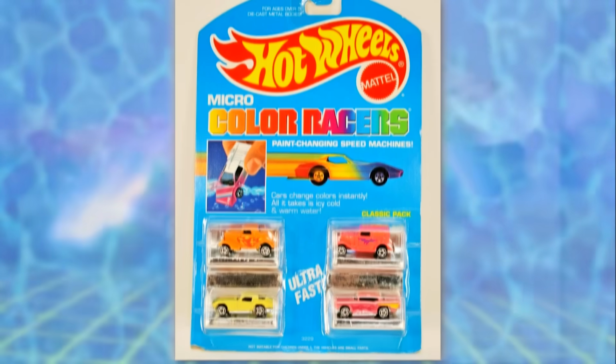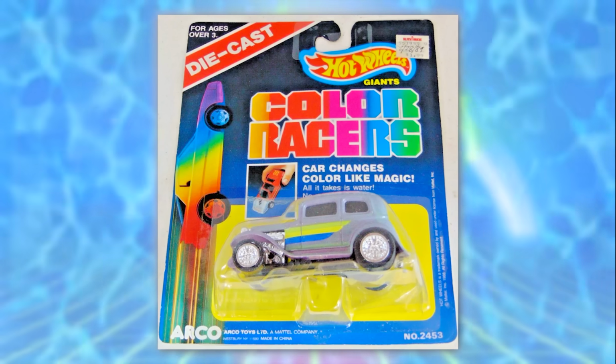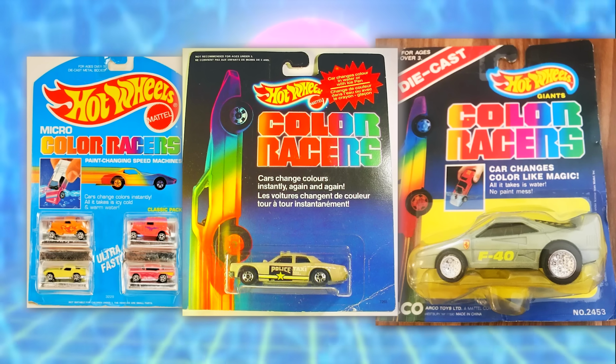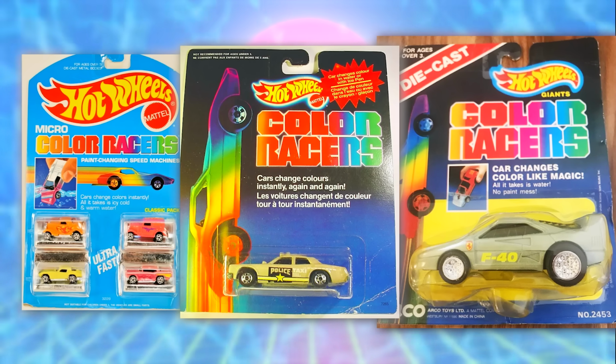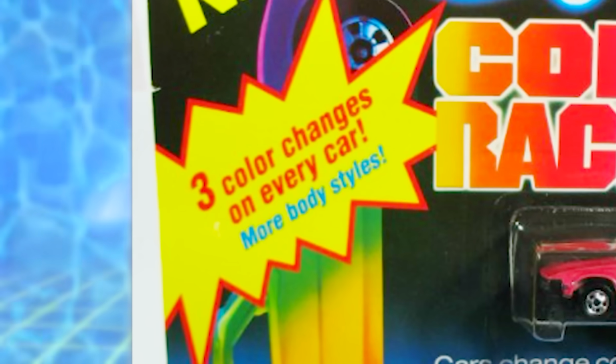They also released micro color racers or mini Automagic cars, which are just even smaller versions of them. And on the other side of the spectrum, they also made giant color racers for some reason. So I guess you have 3 different freaking car sizes to choose from with these. And the next year in 1989, they released triple colored versions of them that can change between 3 different colors instead of just 2.